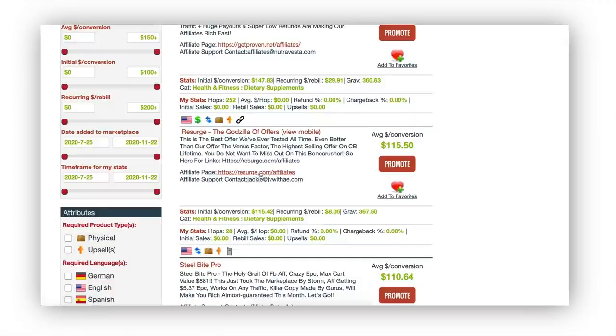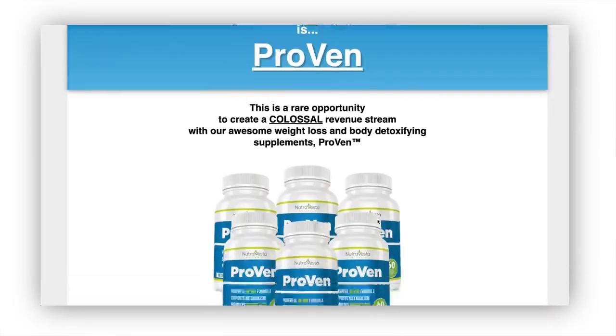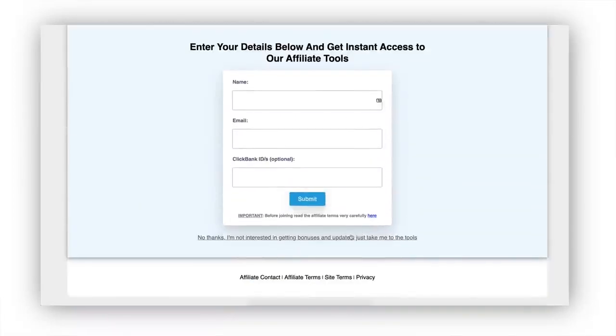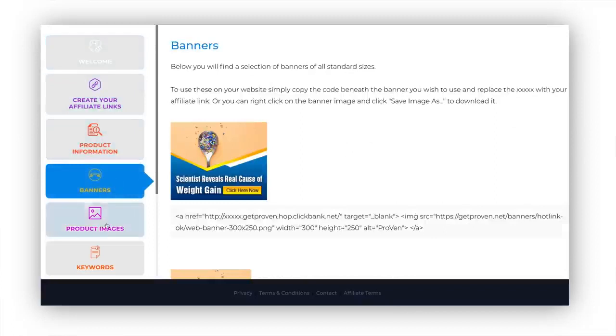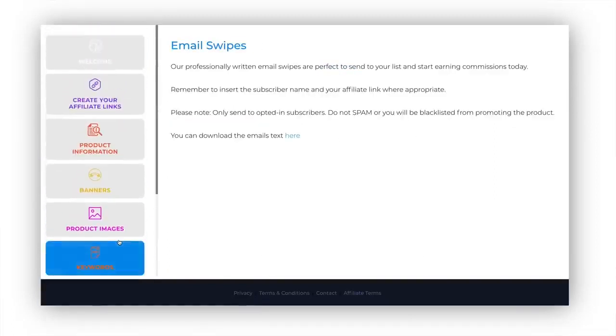So if you just go ahead and take a look at getproven.net/affiliates or research.com/affiliates, you're able to take a look at all of the resources that they provide and everything about this product. Now, if you scroll down you'll see this little opt-in box, you're able to opt in for their resources and their updates. But if you go ahead and say, no thanks, I'm not interested in getting bonuses and updates, just take me to the tools, they'll take you to the entire tools page that has the affiliate link creator, the banners, the product images, keywords, email swipes, the FAQ, and contact us.